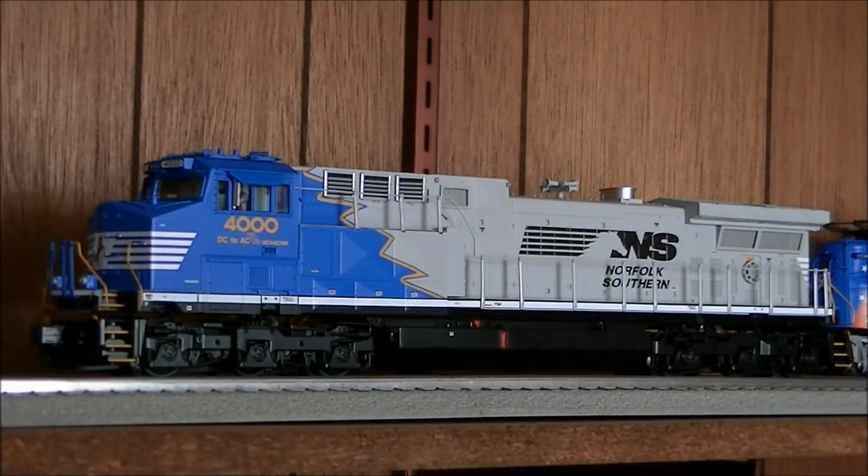MTH's model of the 4000 was offered in MTH's 2016 Volume 2 catalog and was delivered in January of 2017. The model features MTH's DCS command system, ProtoSound 3.0 sound system, and a fan-driven smoke unit. There are three ways to operate the engine. MTH's DCS system is the preferred method, however you can also run the engine conventionally with a transformer and some track, or you can operate the engine with DCC if you choose to run the engine as a two-rail model.